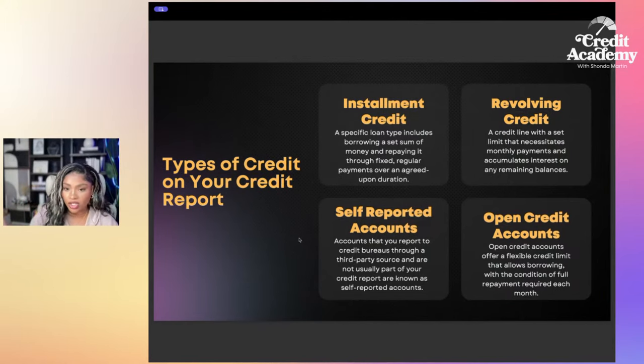That's a whole other topic for a whole other day, but I just had to note that, because please stop carrying a balance on those cards for numerous reasons, but especially if you are applying for a home or even a car, any installment, but specifically a home.